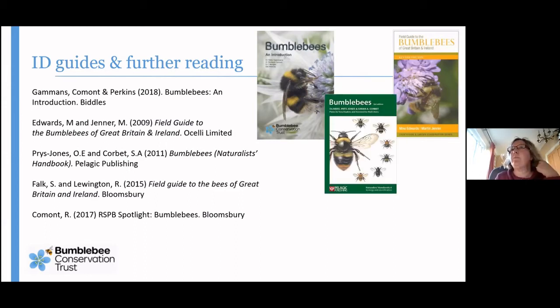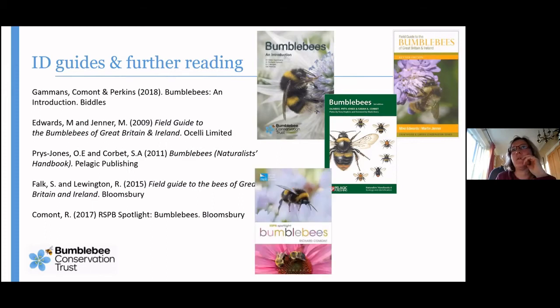Bumblebees by Priest, Jones and Corbett is heavy going, folks. That's in my field bag as well. I probably personally wouldn't recommend that for beginners. It's got quite a heavy scientific key. Lots of information about bumblebees, lots of information on their ecology, but yeah, not massively engaging perhaps.